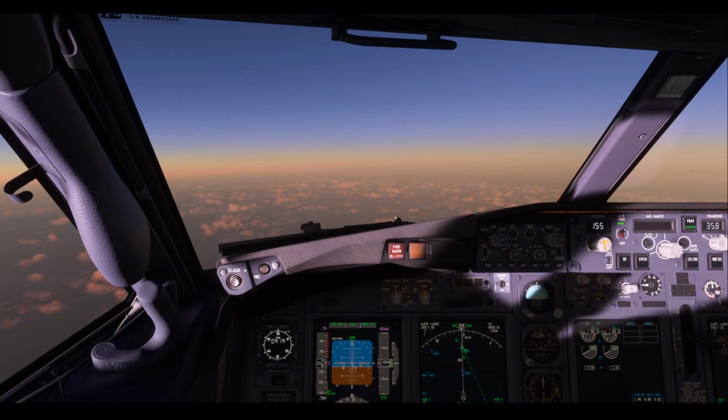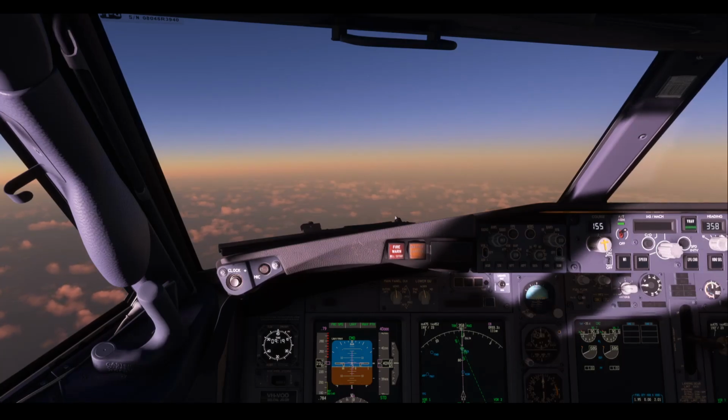Delta Juliet Foxtrot, no report of IFR traffic for descent. Copy the traffic, Delta Juliet Foxtrot. Melbourne Centre, Qantas 131, flight level 380. Qantas 131, Melbourne Centre, g'day. Jetstar 238, Melbourne Centre 128.4, expect star clearance. 128.4, Jetstar 238.